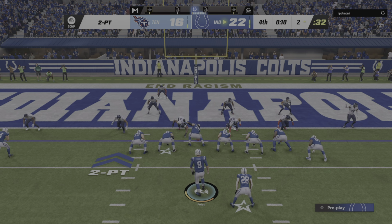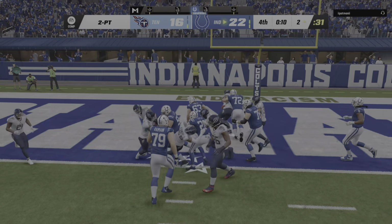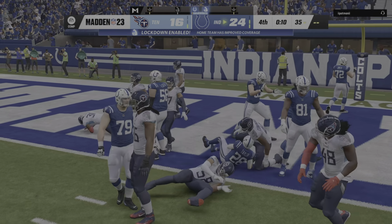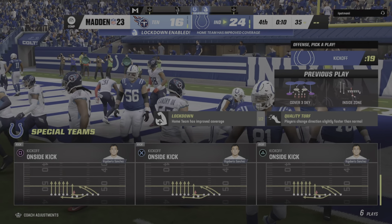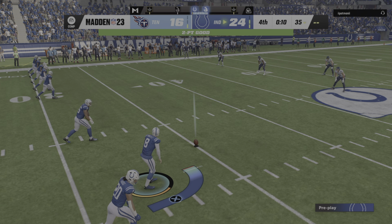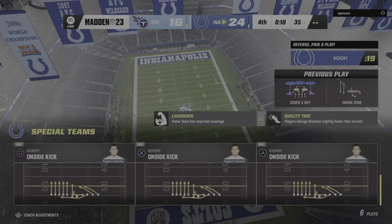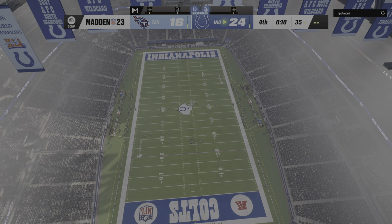I wasn't sure if they might pass it, Charles. We know that they like to mix it up down here around the goal line. Yeah, almost felt like the offensive line said, forget mixing it up. Let's call our favorite running play over our best blockers, and let's get this one in. Now a final chance to stop it here as a timeout comes in with 10 seconds left in the game.